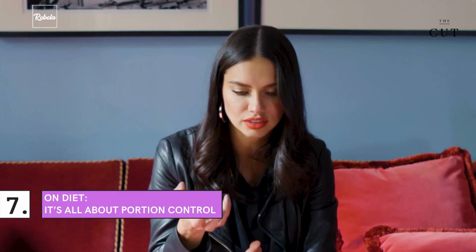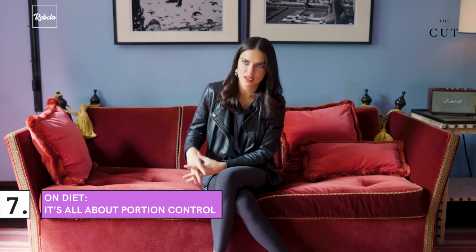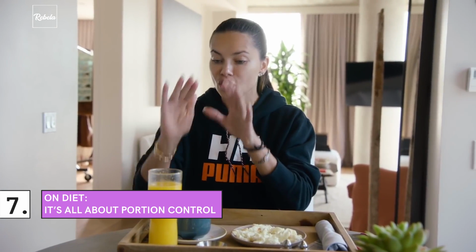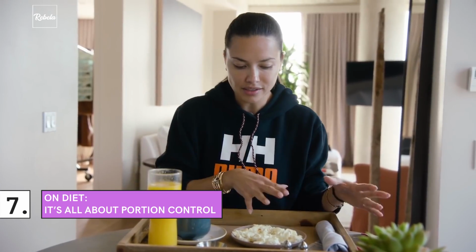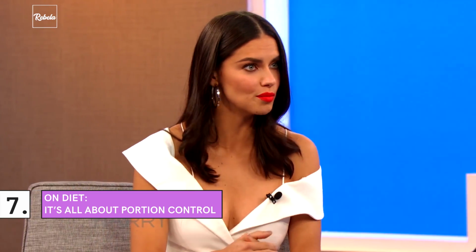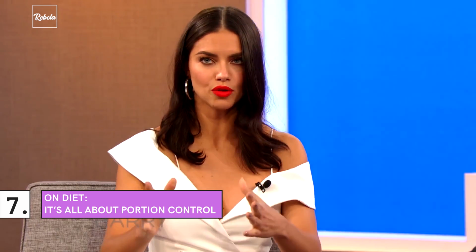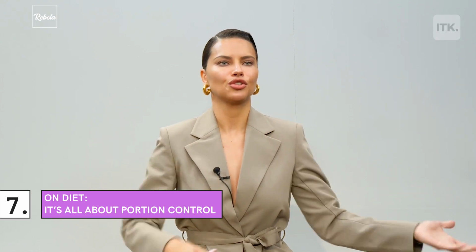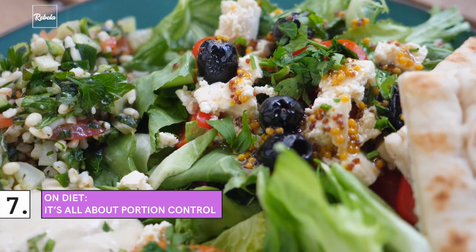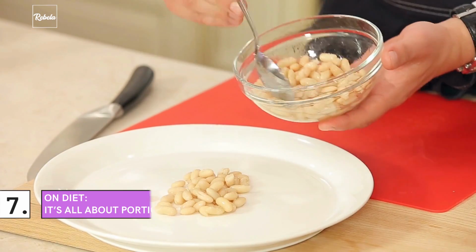Number 7. On diet, it's all about portion control. Lima's attitude towards food has changed over the years. She said that it's easier to eat whatever you like when you're younger, but now that she has 2 kids, maintaining a healthy eating habit is her main focus. Lima prefers to eat small portions every couple of hours throughout the day. She also fills up on veggies and beans instead of meat for her protein intake.